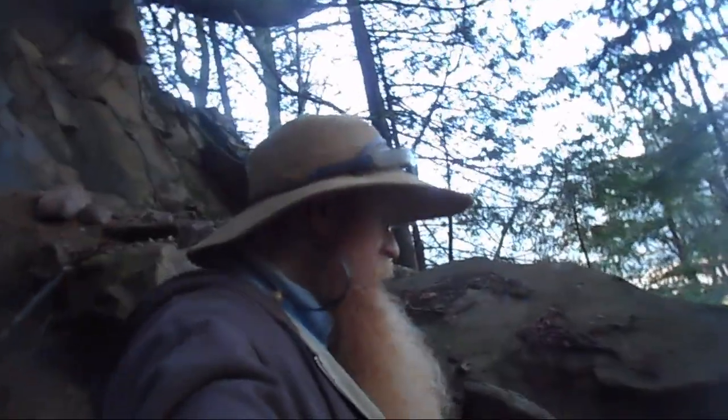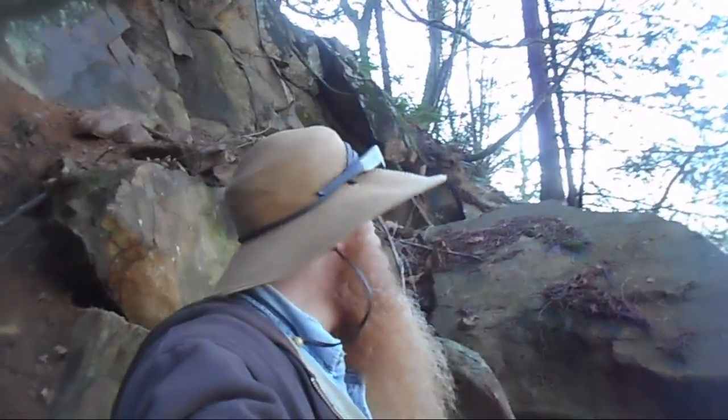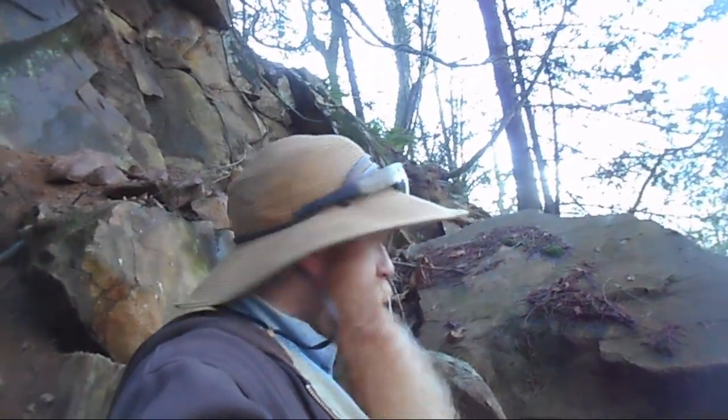I typically don't dig underground. I'm too afraid of things coming down on me, so I do most of my digging out here on the exposed seams on the surface, because I don't want to have a bonk on the head with a big rock. That would put a damper on my day real quick.